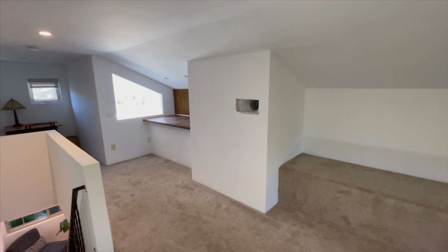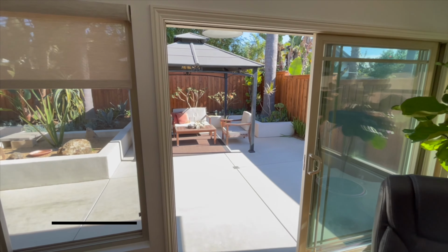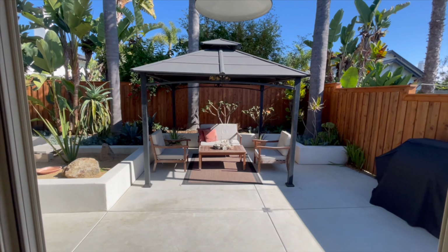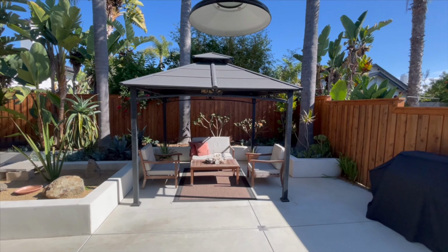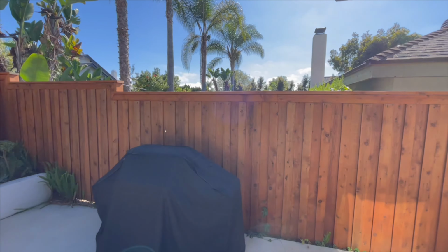I am going to go in the backyard. Will take us into the backyard. You can see they've got a nice patio cover, patio furniture, great plants. Very tropical feel back here. You can see they've got a new fence all around the property.